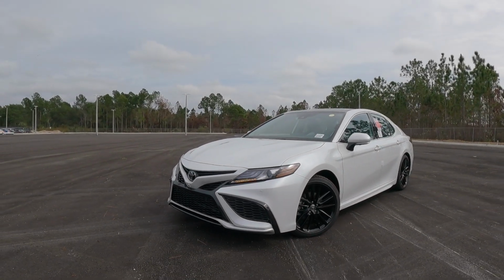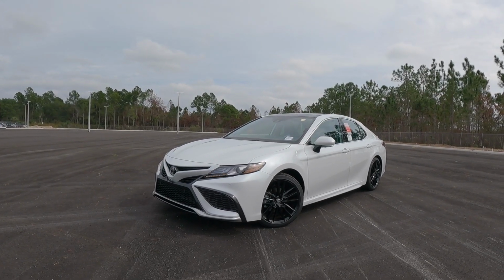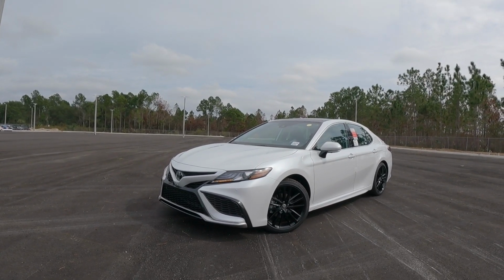But looking at the side proportions here, this has a 111.2 inch wheelbase with an overall length of 192.7. So Toyota did get the proportions right here in the mid-size sedan segment.